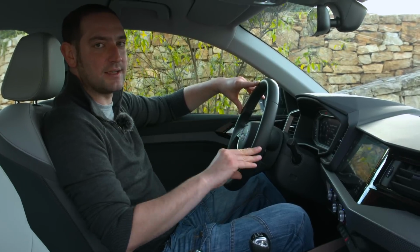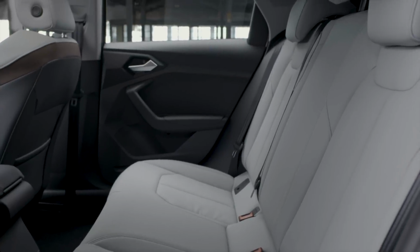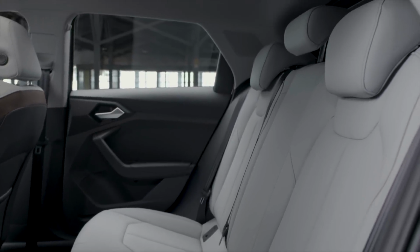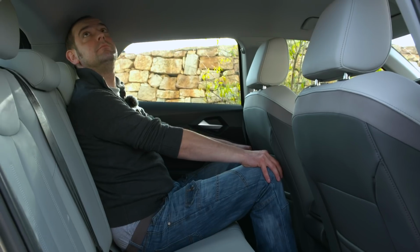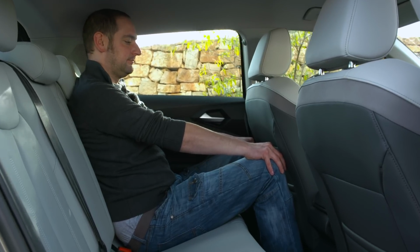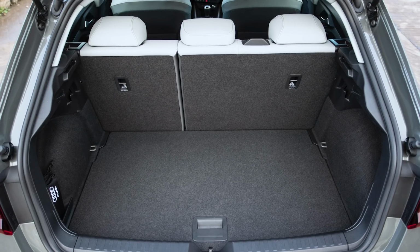It all works pretty well, but there are some systems out there that are a bit more intuitive and a bit less distracting. If practicality is important to you, then the new A1 is a massive improvement on the car it replaces. It's a bit longer, so there's more legroom all round, and the rear seats have more headroom and more shoulder room. The boot has grown by a very useful 65 litres to total 335 litres, and that is way more than you get in a Mini.